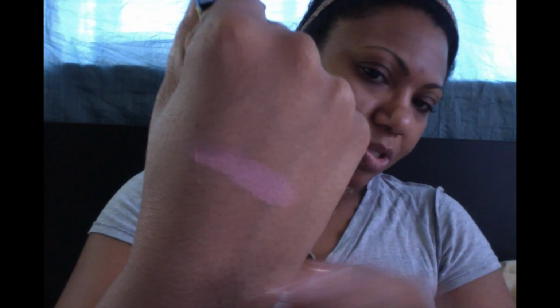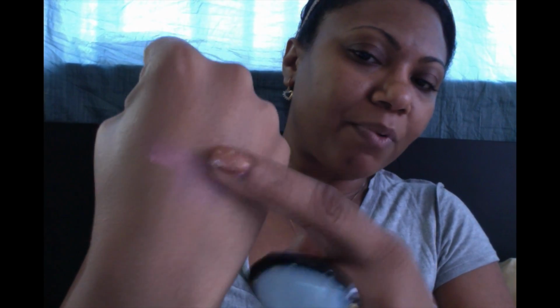I'm going to swatch it for you. I'm going to touch it right here because it comes off really nicely. And there it is. It is not pink at all. And you put it on and it shows up a nice peachy color. It's showing a nice peach on my hand. And this one is called Frat Boy.